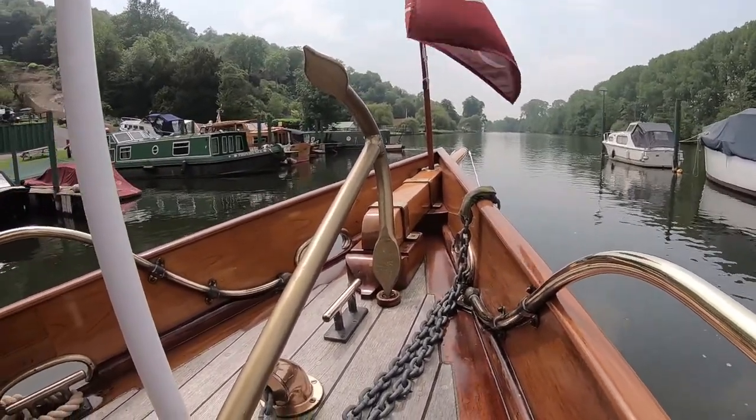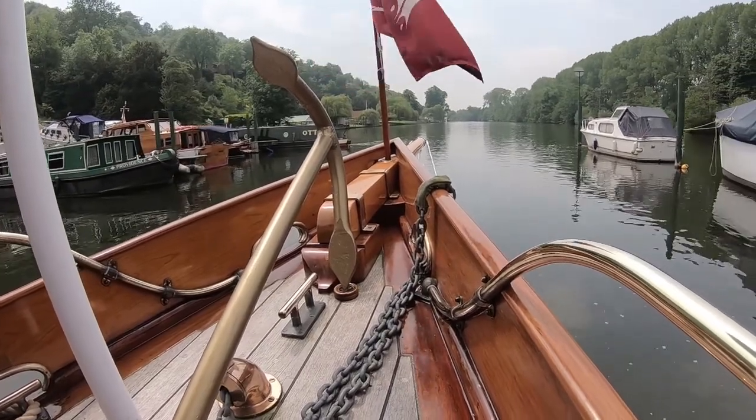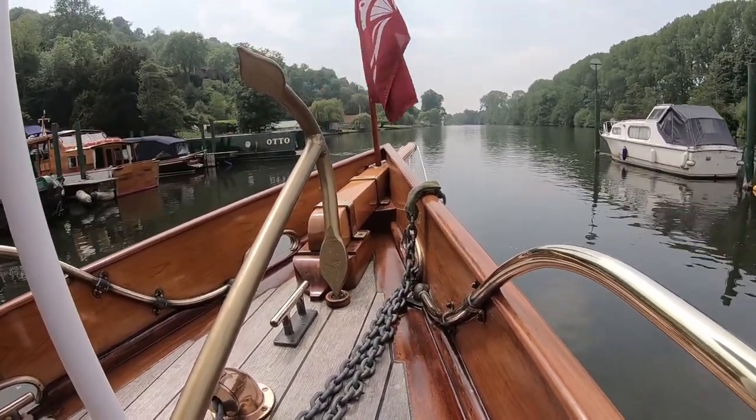Tractor! He's on a lovely steamboat. Oh yeah, tractor. A massive Ferguson tractor.